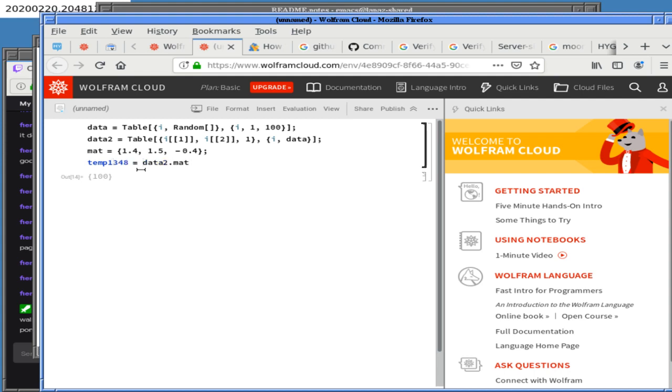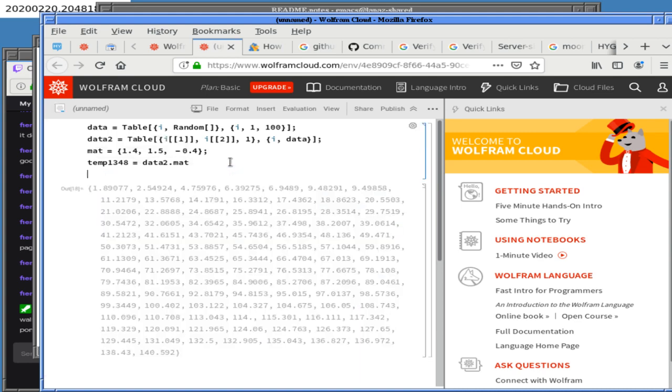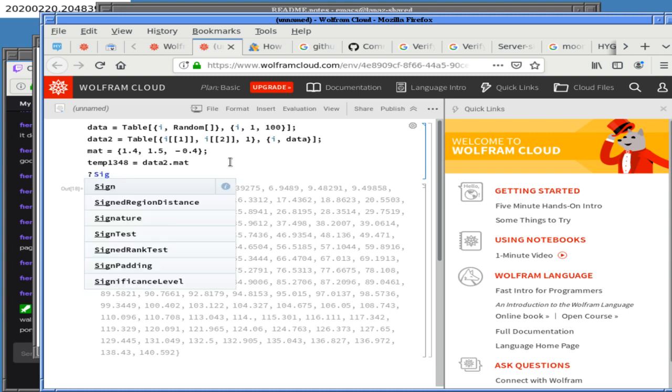Okay, so hang on a second. Now what do we do next? So we've now multiplied data 2 by this random made-up matrix that you made up. Yes, because we want to find this random made-up matrix. Okay, so what do we do next? We put this into the sigmoid function. Okay, so the sigmoid function, let me see if we have a sigmoid. I'll define it. I think it's 1 over 1 plus e to the minus.